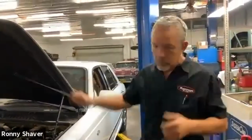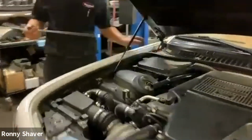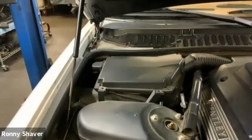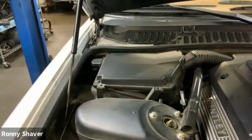I'm going to show you where they keep the processor, the engine management computer. It's in this box here. It's called a cool box. Let me get the right tool. I'll open it up. The reason they call it a cool box is that computers get warm.